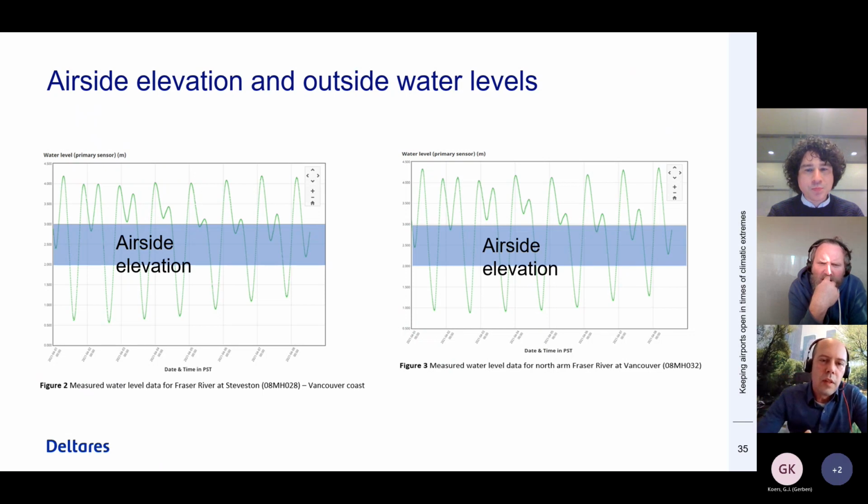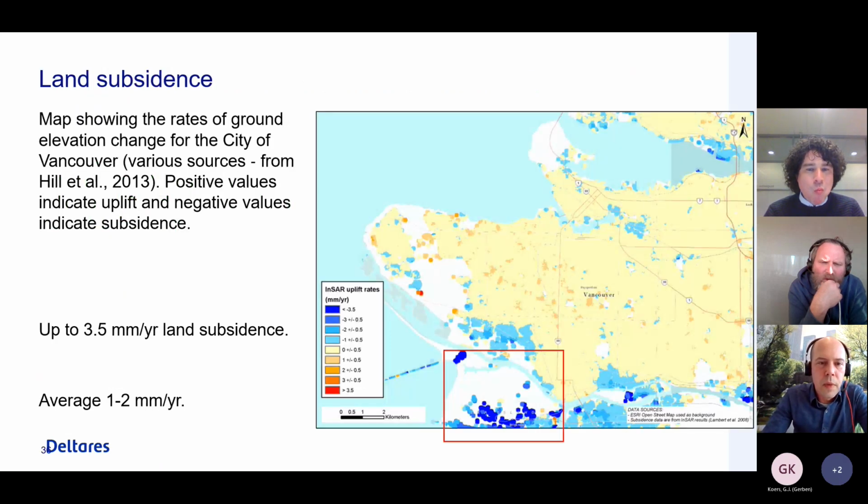And this shows you the high and the low tides. That is every day, and where the airside elevation is, that is within the blue. So you can imagine that during the day, the water is higher than the elevation of the airport, but also lower. And it is sort of fluctuating around that airside elevation. And then at the same time, it is also subject to subsidence as well.